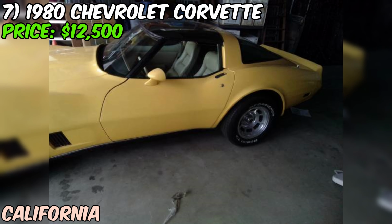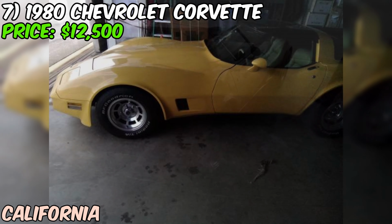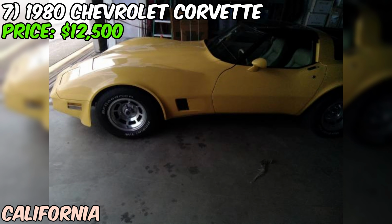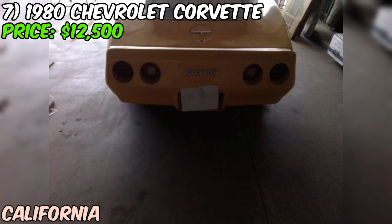This Corvette was a special order back in the day, and it shows. It's got the desirable glass T-tops, rally rims, and a camel interior that pairs nicely with the yellow exterior. The seller mentions that it's not perfect, but it's a fun car to drive and should be a head-turner out on the road. One thing to note is that this Corvette has 85,000 miles on the odometer. While that's not crazy high for a car that's over 40 years old, it's something to keep in mind.